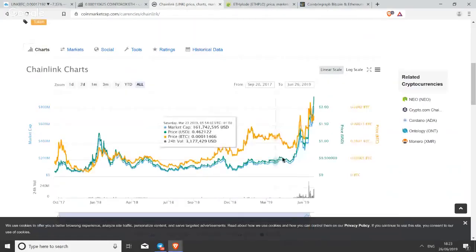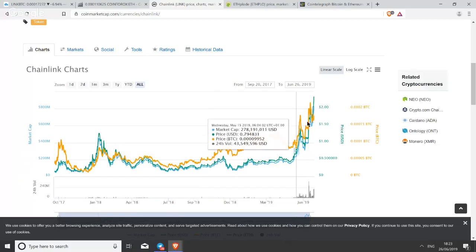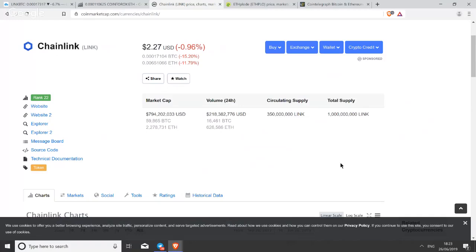Look at that run, absolutely huge against USD. Obviously, that's driven by the Bitcoin run as well. So it depends. The truth is, against USD, the value very much depends on the Bitcoin price. So we're going to stick to, first of all, Bitcoin valuation.